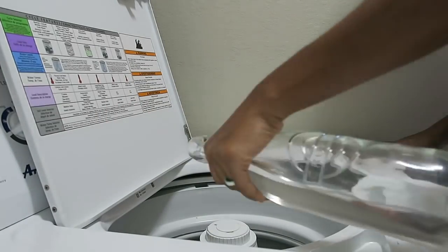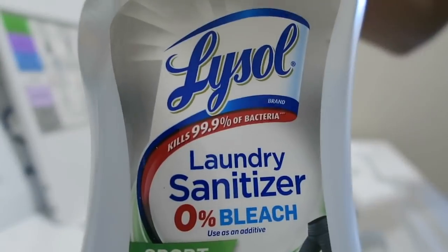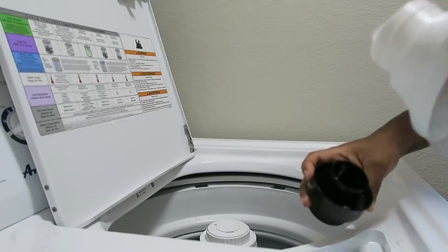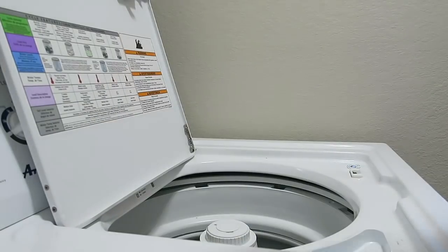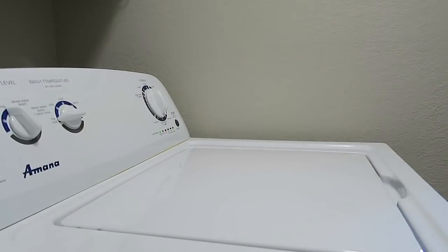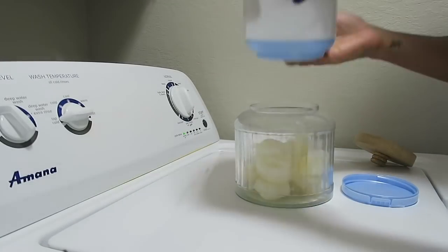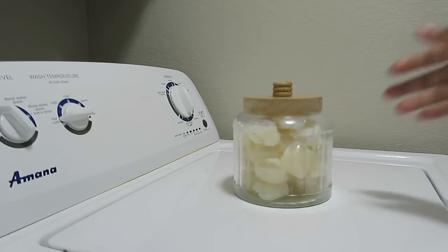I hate to be repetitive, but I get this question all the time. The clear liquid in the bottle was vinegar. I use it as a fabric softener. I'm using some laundry sanitizer because I have a lot of workout clothes in this load. I use Tide Free and Clear laundry pods, and I also use the 7th Generation liquid for large or small loads.